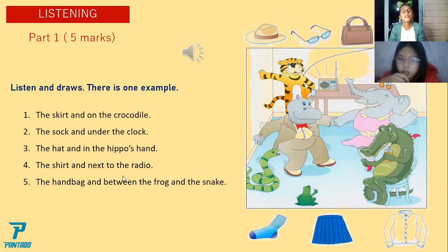Okay. The sock is under the clock. Okay, it's under the clock. Clock, clock. You know what is clock? Yes, teacher. Next, number three. The hat is in the hippo's hand. Okay, the hat is in the hippo's hand. Okay, next.